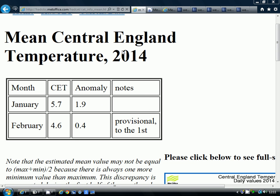Welcome back, tuning into today's video. We're going to have a look at a few bits and bobs. Today, we'll have a look at Central England temperature for January, see where we're standing at the start of February. Also have a look at the stratosphere and some general charts as well.